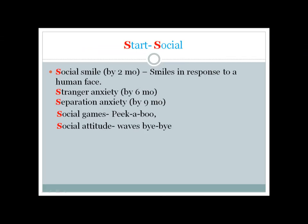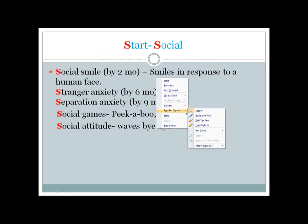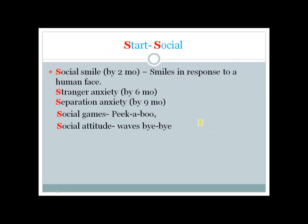Okay. So the next part of the sentence was start. So our mnemonic was parents start observing. So P for motor, start, S for social. So now let's look at the social skills. The most important social skill that a baby develops is social smile, and the baby develops it by about 2 months. And the baby smiles in response to a human face.